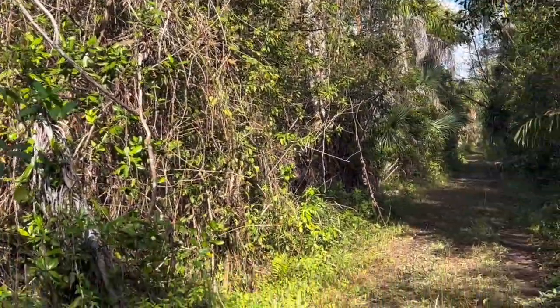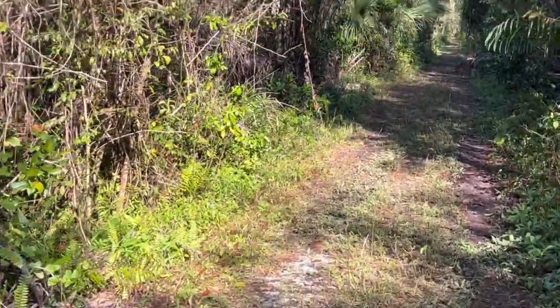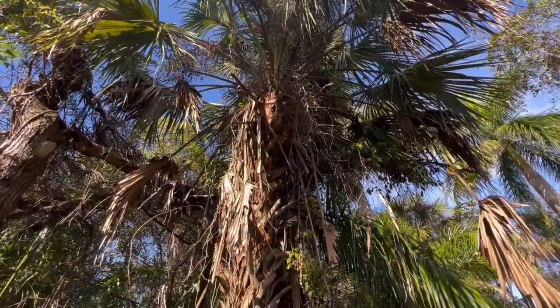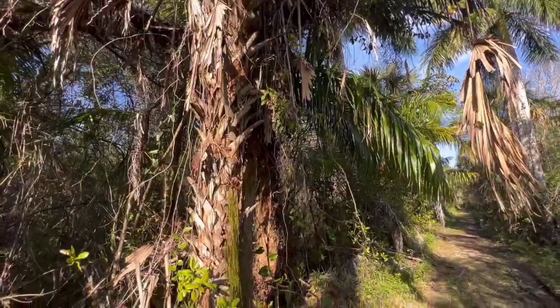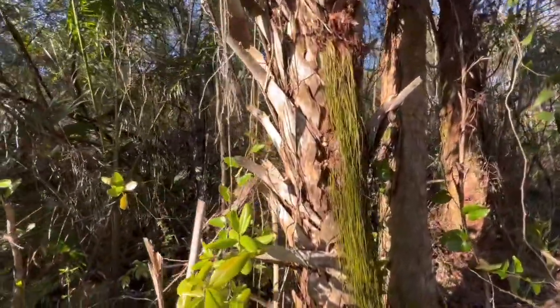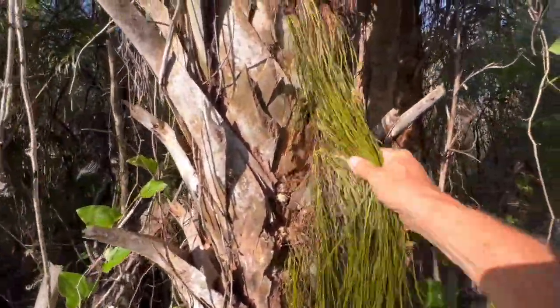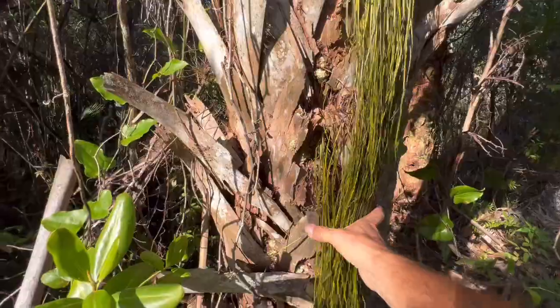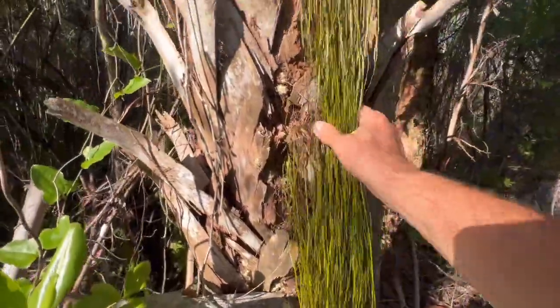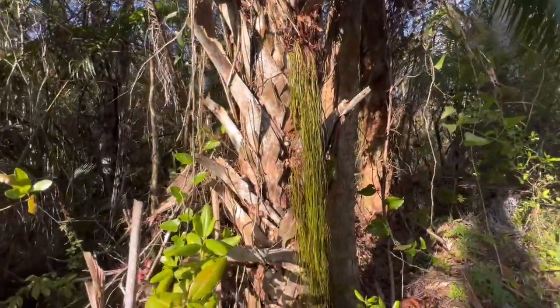All right, I'm gonna take that as good as it gets for that little guy. So I wanted to share this. This is a unique plant here. It's kind of like this nice kind of horsetail. Seems like grass, but it's pretty thick, growing off the side of this palm tree.